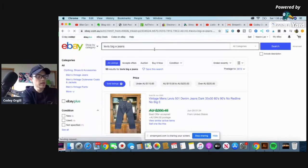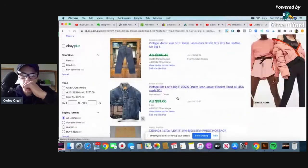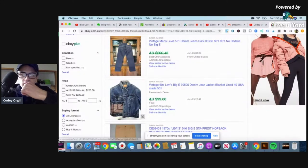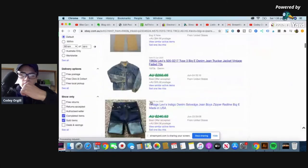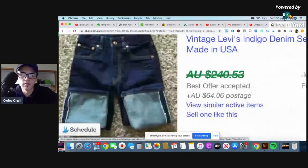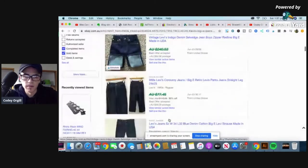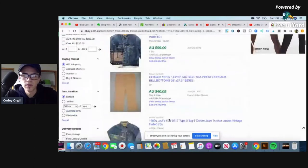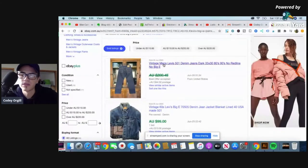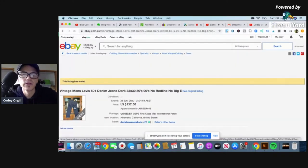Now, I don't believe they're like that special denim, recycled denim or whatever it's called. Interesting. So you got the vintage jacket. Yeah, red line is what it's called. Selvage denim, sorry. Selvage denim, it has like the red along the inside there. That isn't what we have here. It's just regular denim. So, you know, we might be able to get, I don't know, guys. Okay. So no Big E, no red line. And they sold it for 200.